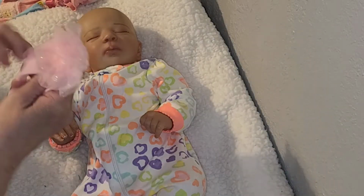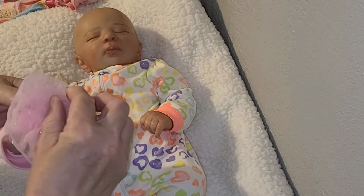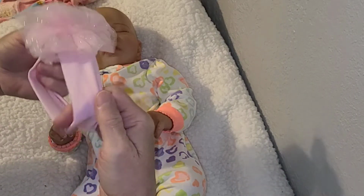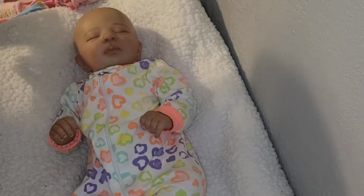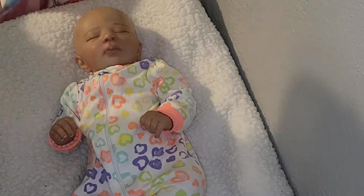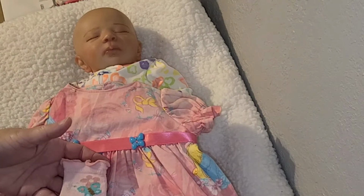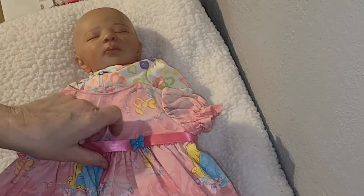We're going to put this little sparkly headband on her. It has a sparkly flower made out of tulle, and it's that stretchy type band. Then we're also going to put these little socks on her that match the dress, and they have little butterflies and flowers on them, and there are butterflies on her dress.